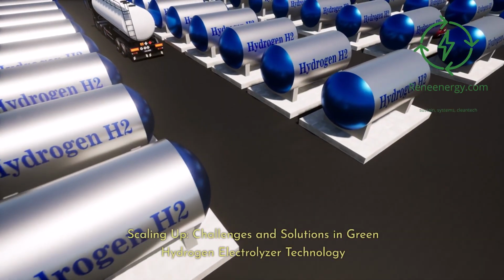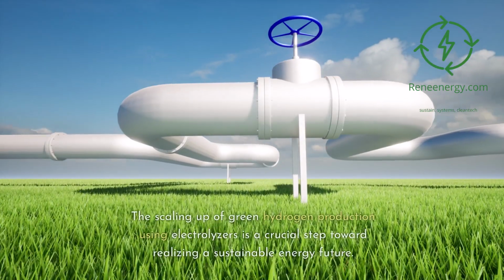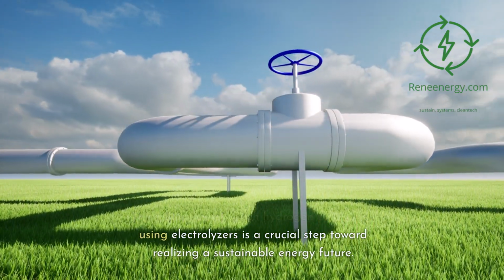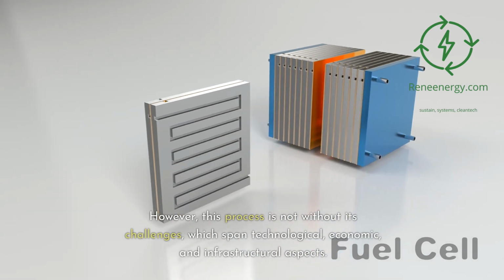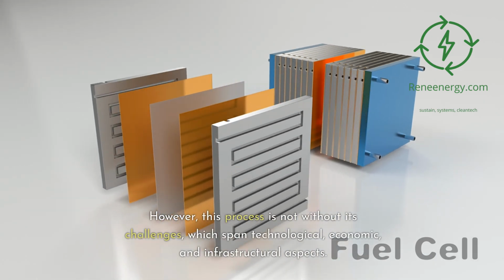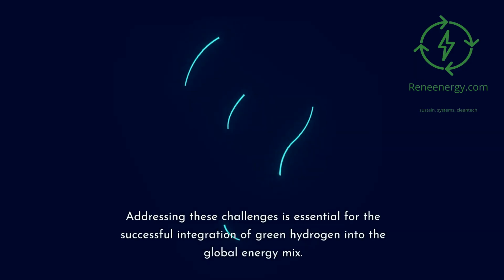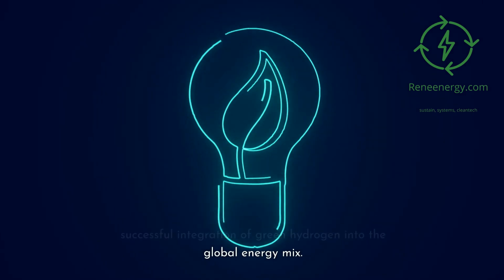Scaling up, challenges and solutions in green hydrogen electrolyzer technology. The scaling up of green hydrogen production using electrolyzers is a crucial step toward realizing a sustainable energy future. However, this process is not without its challenges, which span technological, economic, and infrastructural aspects. Addressing these challenges is essential for the successful integration of green hydrogen into the global energy mix.